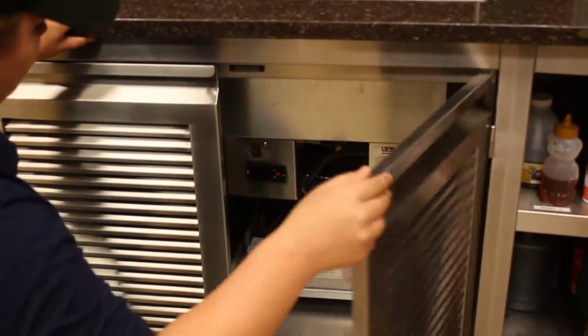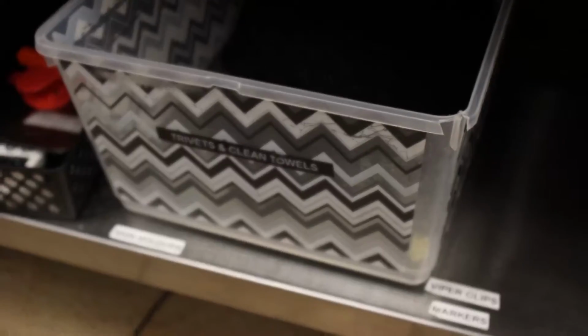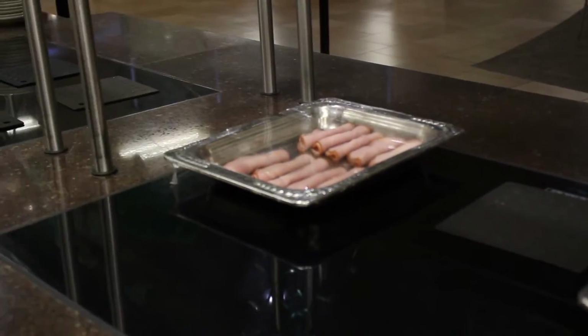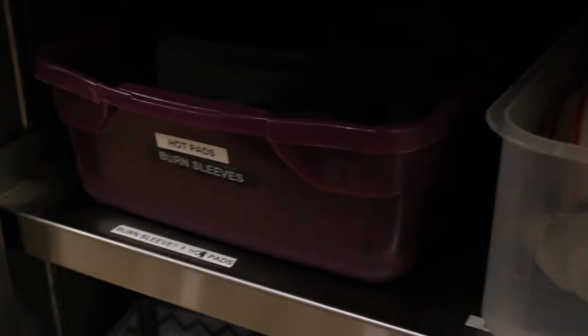All cold wells can be turned on by opening the door and flipping the on-off switch to on. Trivets are found in a bucket underneath the counter and will be put on the hot plates so that the pans of hot food do not slide around. Next to these, you will also be able to find hot pads, burn sleeves, and cut gloves.